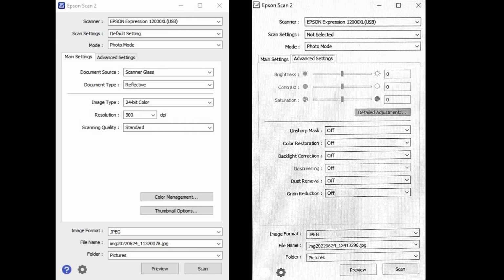Some items may not be available depending on other settings you have made. Also, depending on the original, the scanned image may not be adjusted correctly.